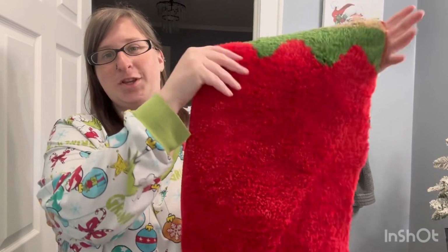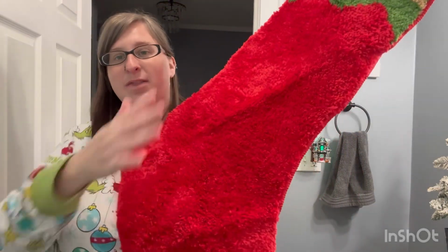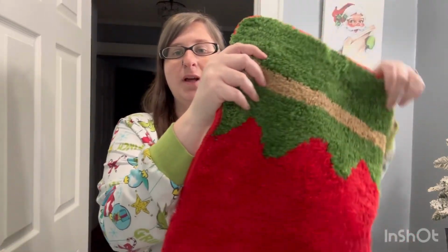So the last item I have to share with you today from Amazon is this cute stocking shaped bath mat. These were $8 a piece. I did get two of them. So we're gonna lay these down and then be done decorating for today.